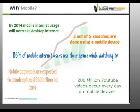3 out of 5 searches are done using a mobile device. This is really key if you're a local business, service-based business, or a storefront, because people are trying to find you on their mobile device. So you want to make sure that your information is out there and it's accurate.